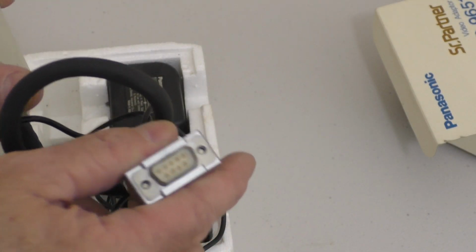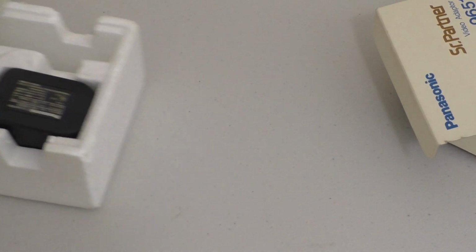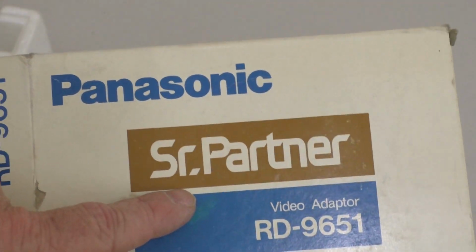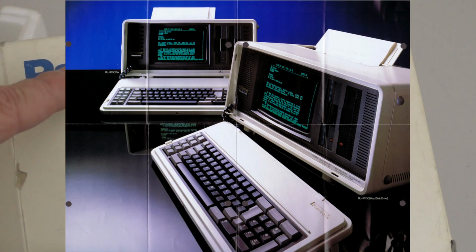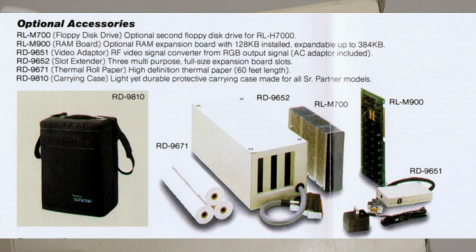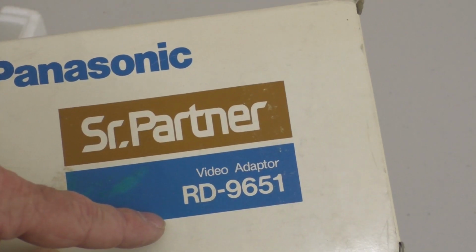And I was kind of guessing, given this was a DB9 cable, and this was an RCA connector, that maybe this was a CGA to composite adapter. And I tried to do some searching based on this part number and came up with nothing. And then I looked for the Panasonic Senior Partner, and I found out it was an old DOS luggable made by Panasonic. And I searched for that some more, and I found a post on the Vintage Computer Federation forum where somebody had bought one of these, and they had a copy of the original sales brochure, and they were nice enough to attach that as a PDF where they mentioned this adapter. And sure enough, it is a CGA to composite adapter.